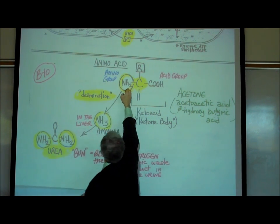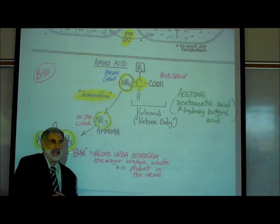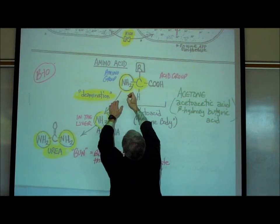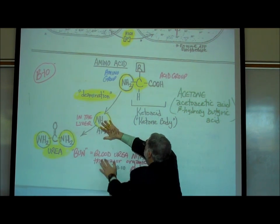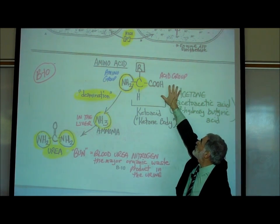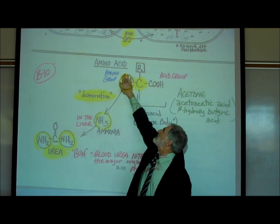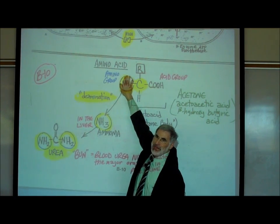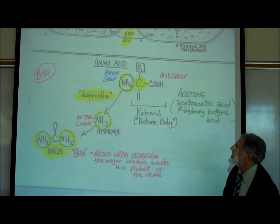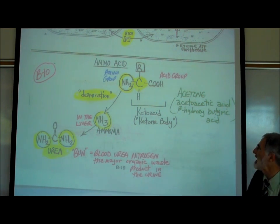So this amino group is removed. That's called deamination. De means to take away. Notice that when you remove the amino group, we'll come back to what happens to it in a moment, you still have the acid group, don't you? But it's no longer going to be called an amino acid if it doesn't have the amino group. It's called a keto acid. So a keto acid or ketone body is formed when you remove the amino group from an amino acid.